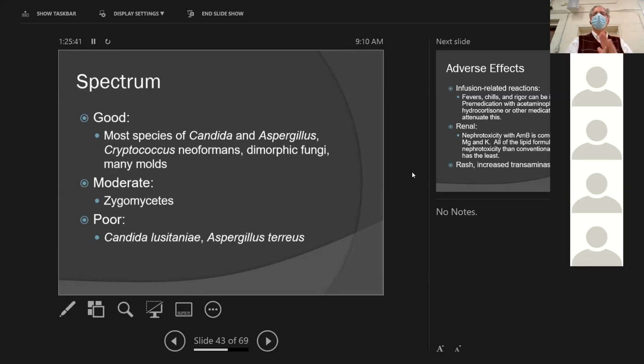What's this good for? It's very good for species of dimorphic fungi. Those are fungi that change their form when you inhale them. Most species of Candida. And most of your molds, kind of good for some of your zygomycetes, terrible for Candida lusitaniae or for Aspergillus terreus. These will only infect very heavily immunosuppressed patients.